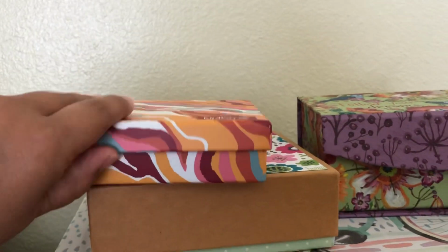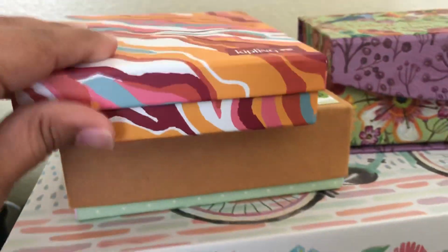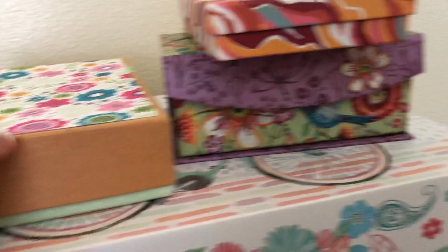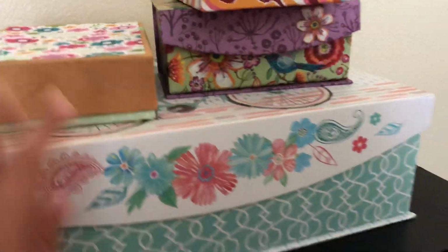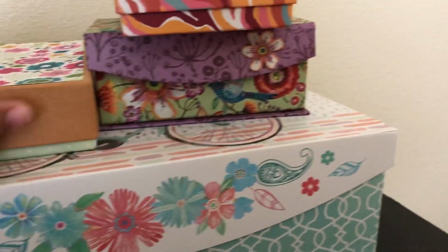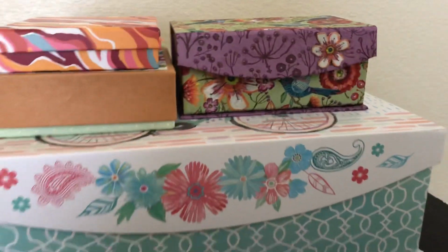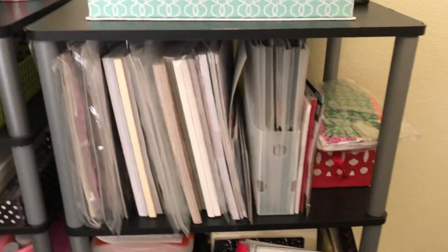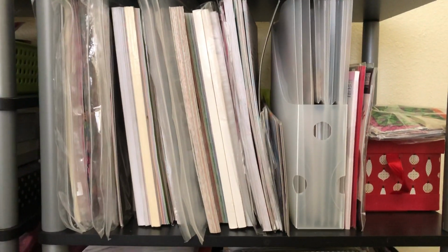My sister-in-law gave me this notebook that I have there. It's Kipling. And then I have all of my paparazzi jewelry in this box. And then I have a buttload of sticky notes in here, but I'm not even gonna try to open it up. And then right here is where I have all of my paper pads. I don't have a lot of paper pads. This is all I have.